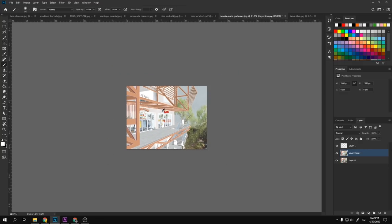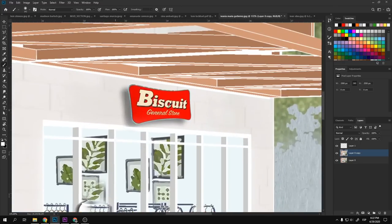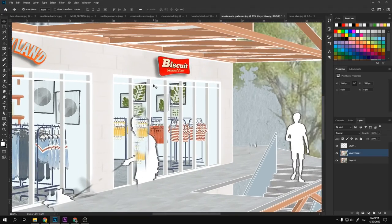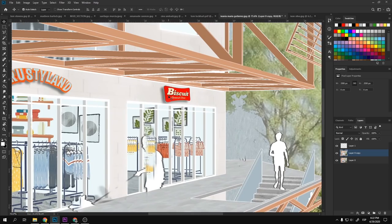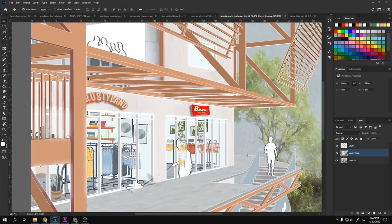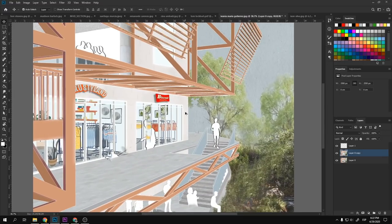For example, if you get far away, this red from the biscuit grabs a lot of attention. If that's the main project, this thing right here, then that works super well. But if the project is all of this, then I would not direct my eye totally over here. I would be more interested in seeing the structure right here. So that would be one of the other observations.